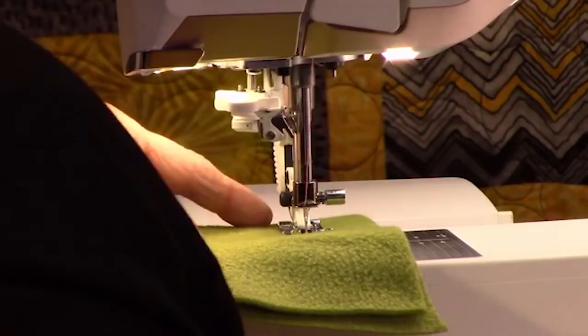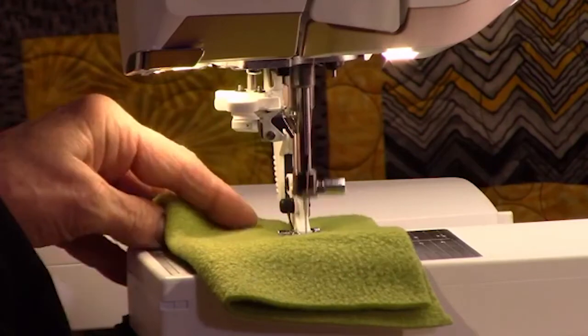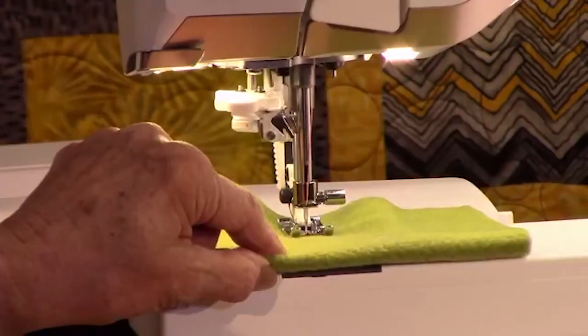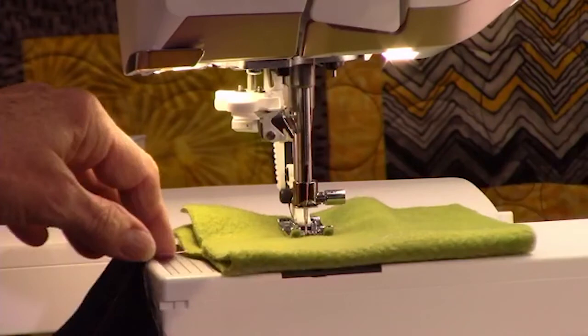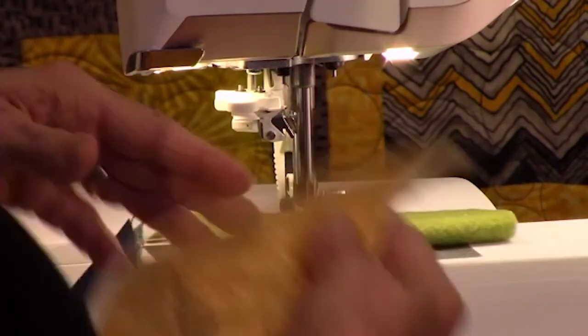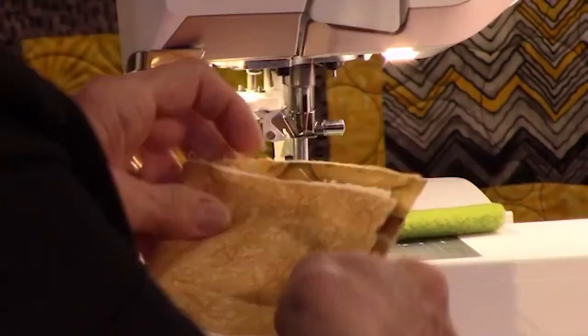Or, in this case, I could select needle stop down, but when the needle stops down, watch what happens. The foot raises, but it raises to the thickness of the fabric that's under the foot. That's what the sensor system does for you. It senses the thickness of the fabric that you're sewing. So you don't ever have to worry about that. You want batting? I think I'll double this because we'll have two layers of batting that way.